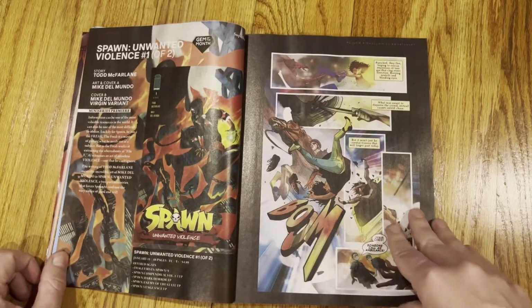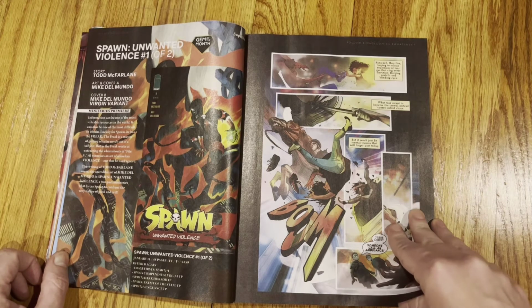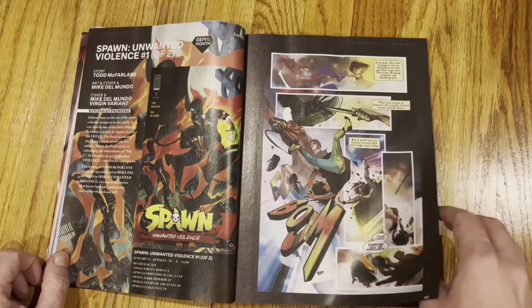We've got another Spawn series. I will say it's cool that Mike Del Mundo, who I think is incredible, is drawing it. I'm not enough of a Spawn fan to jump in, but I think for Spawn fans, this is probably one of the more exciting things that's come about in a while.